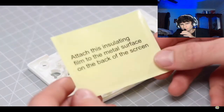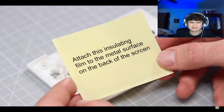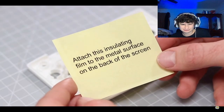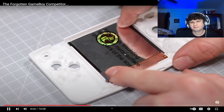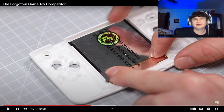Now, I just could not work out what to do with this sticker. Literally. Oh! Pause it. You stick the insulation film on the metal surface on the back of the screen. That makes sense. Bro, said it in fine print, man.